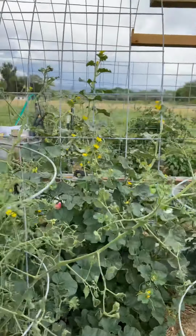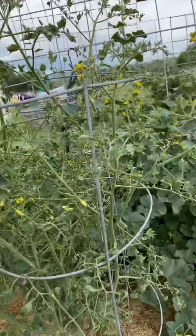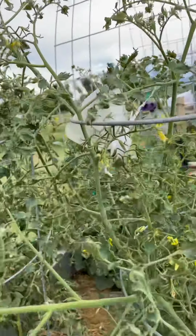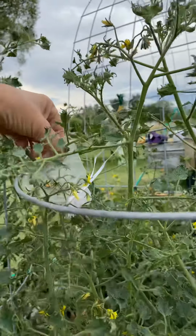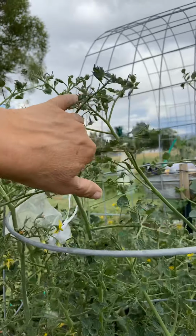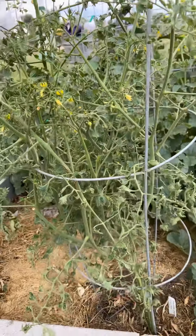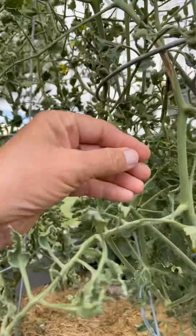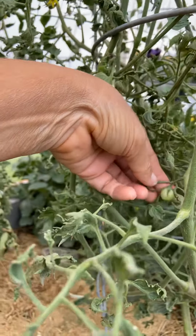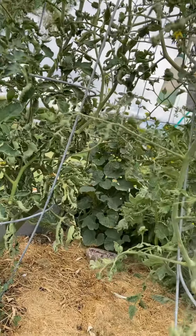And then this one is the chocolate cherry, and it has one tomato, I think, on it so far. And I'm pretty excited about that too, because this was an heirloom variety, and it got hit pretty hard with the dirt too. But right now, it seems to be really bouncing back. So I'm thinking it's gonna be okay. And look here. Aw, it's a baby. So we're gonna at least get one, maybe, unless something eats it.